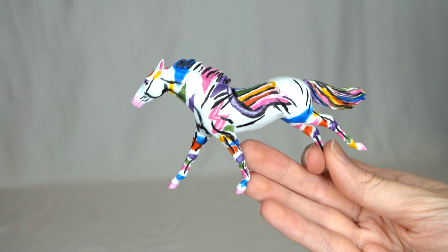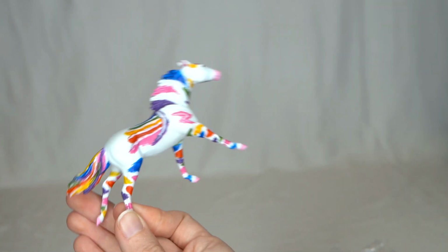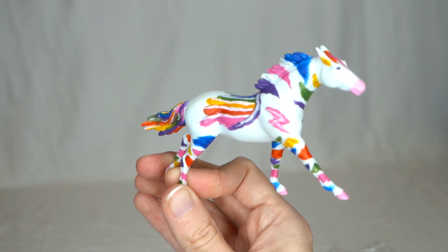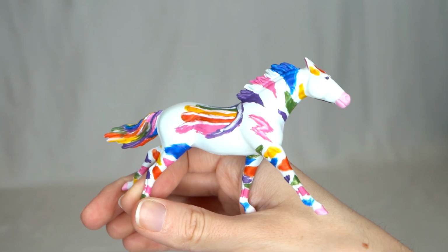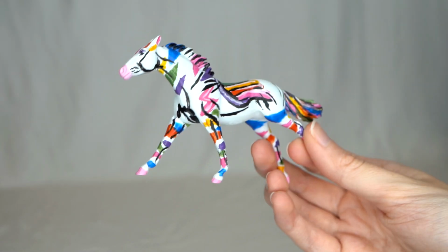Here is the Stablemate that I painted on Saturday. I'm not really a fan of how this one came out. To me, it's just kind of so-so. I was kind of just messing around with colors and different ideas and kind of doing a Lisa Frank sort of thing. But it turned out kind of weird. I'm not super happy with this one.